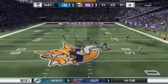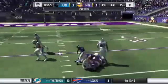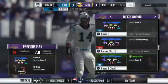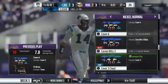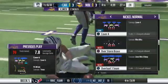They'll throw here. Kaiser. And he finds a man. It's Olsen. So he fought off the tackle, and that effort gives him the first before he's brought down. And the play goes for 19 yards, gives him a new set of downs.